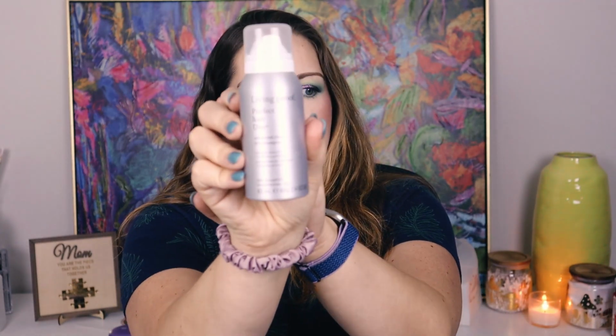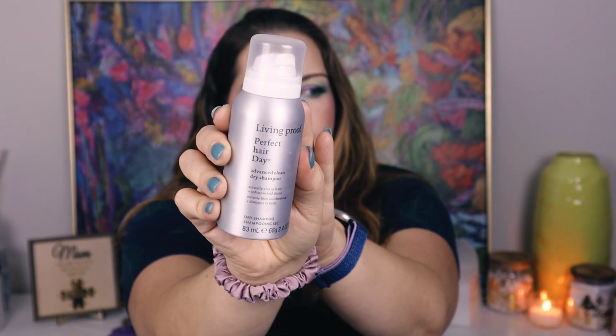I finished off this little mini from Living Proof Perfect Hair Day Advanced Clean Dry Shampoo. Dude, everybody talks about how much they love this, and I was underwhelmed. I know that it is a very unpopular opinion, and perhaps it's just how my hair cycle goes. I see a lot of people using this on like second day hair or third day hair. I don't personally reach for dry shampoo on second or third day hair, but when I notice that I need it, I need something stronger, I feel like.